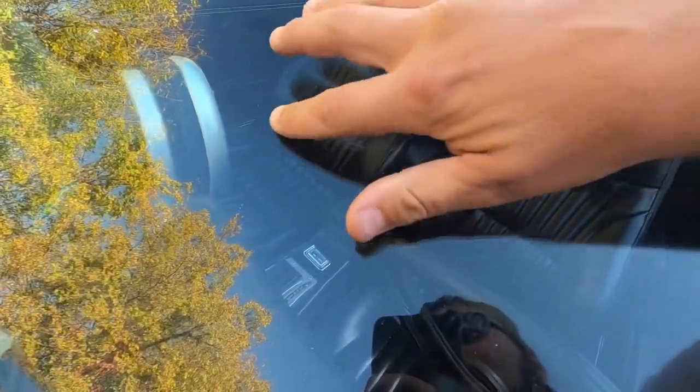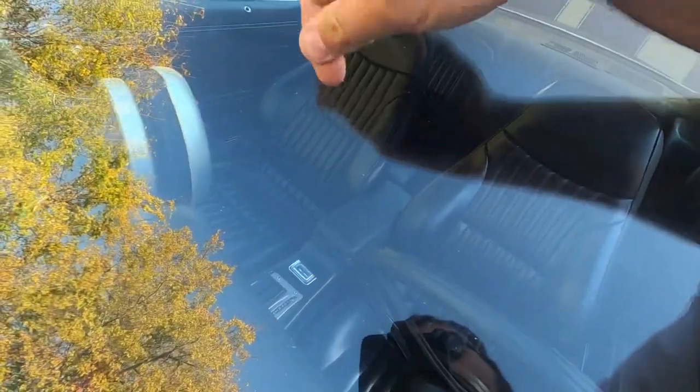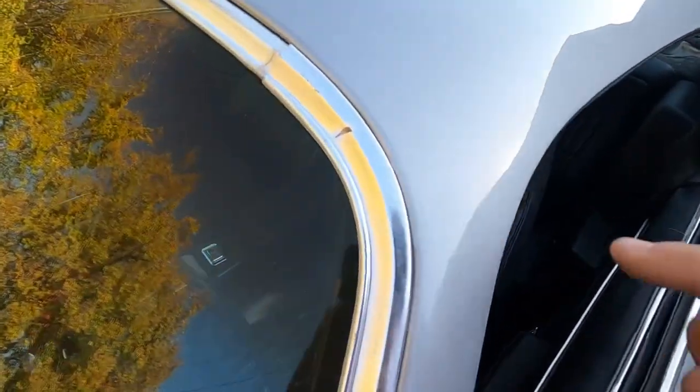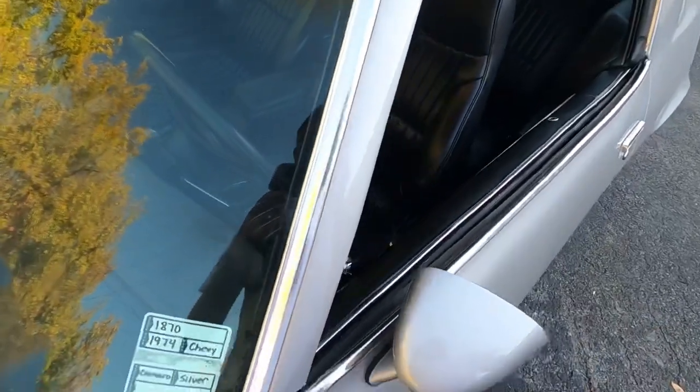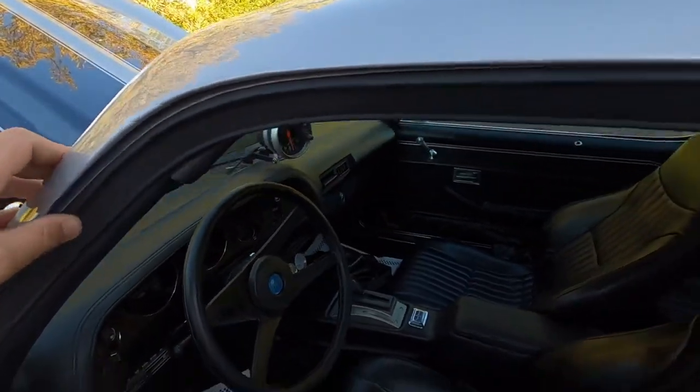Get some real light specks on the windshield. Some of them are coming off. I think that's wax or something. Yeah, it's all coming off, so. Other than that, you got a little scuff here on the windshield. Your trim's got a couple little dings, scuffs. Mirror looks good. Seal looks awesome around the door.